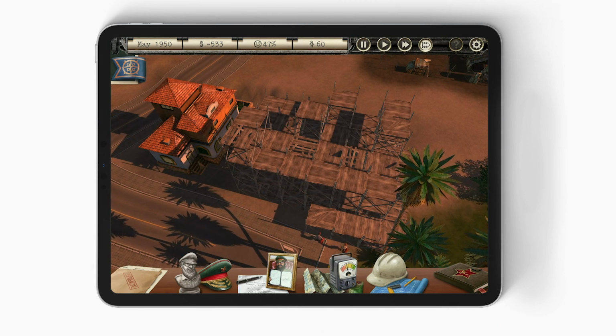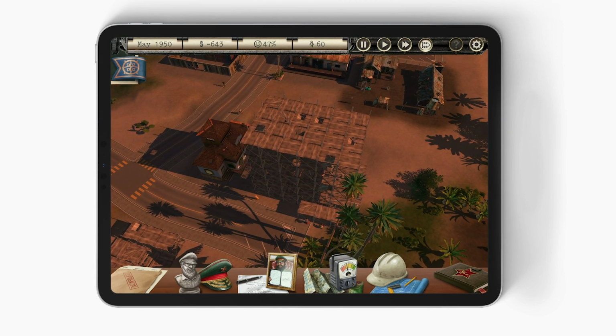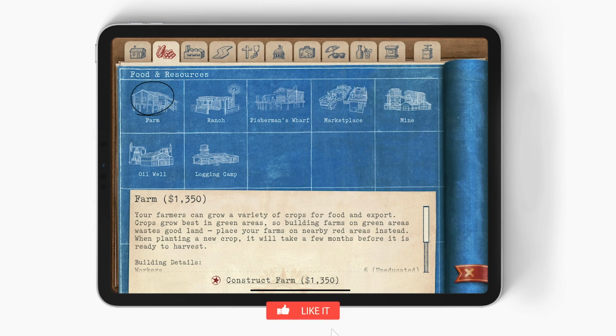Tropico is available on iPhone too, but for me, I much prefer to play on my iPad due to the large display, of course. I also enjoy using my Apple Pencil to move the map around, go through the menus, etc.